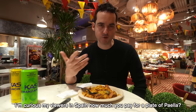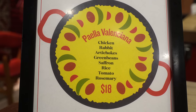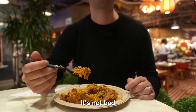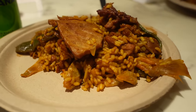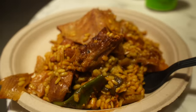I'm curious, my viewers in Spain, how much you pay for a plate of paella. We've got paella valenciana here, chicken, rabbit, wow. Artichokes, green beans, saffron, rice, tomato, rosemary. I think I got some rabbit. You know, it's not bad. The rabbit tastes gamey. I've been waiting forever to use that adjective for food, but I don't think it's worth $18. Not a bad meal for a cold day, but again, look where we are. You're not gonna find much cheap food in here, at least not this much protein.